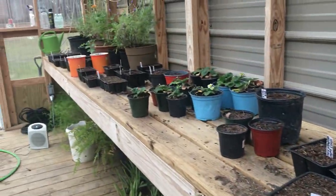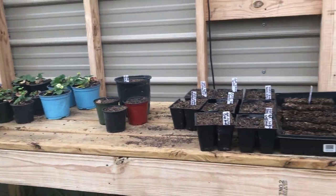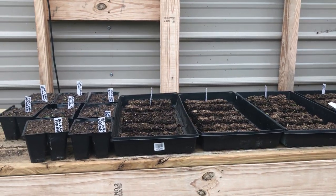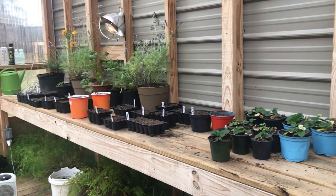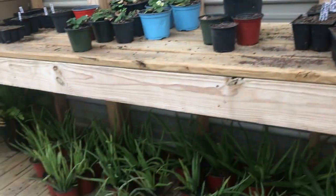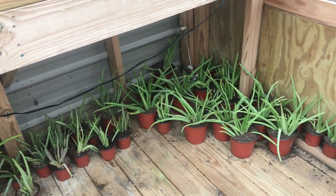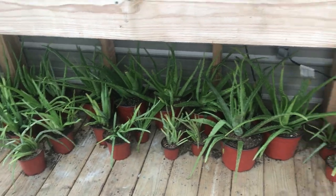But I just want to kind of give you an update. We've got, I think, about 200 seed starts in here, maybe, counting all the soil blocks and all the stuff in the cell trays. So very pleased with that. We got about 50 aloes to sell, actually a little bit more than that, I think close to 60. Big, little, small, medium, all those.